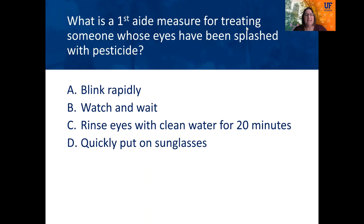Good. Everybody's getting this correct. You didn't get fooled this time by my blink rapidly. That's probably the first thing you're going to do, but you've got to go get your eyes rinsed. The time standard is typically 15 to 20 minutes of rinsing with clean water. But you always then go to the label for further instructions. The label will tell you if you need to go get emergency care or call poison control. No matter what, get your eyes rinsed out with clean water.